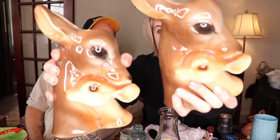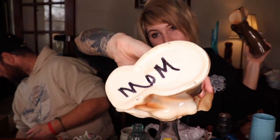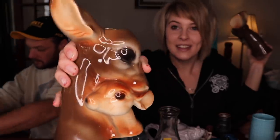These are Royal Copley. And I love that it says mom on the bottom. This is pre-Bambi. This is great. Oh my gosh. That is everything. Okay, so we've got two of them here, but I think this one is my favorite because it was probably a gift to mom. And that's so sweet. Aww. Oh, stop. I'm like real sentimental about these sort of things.